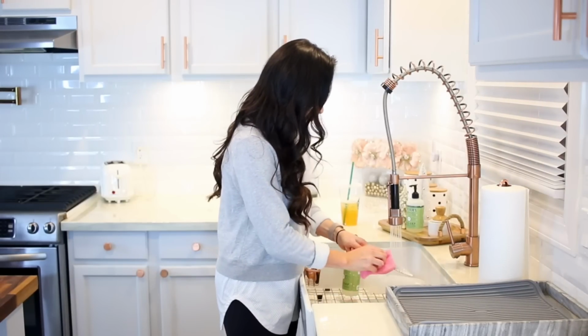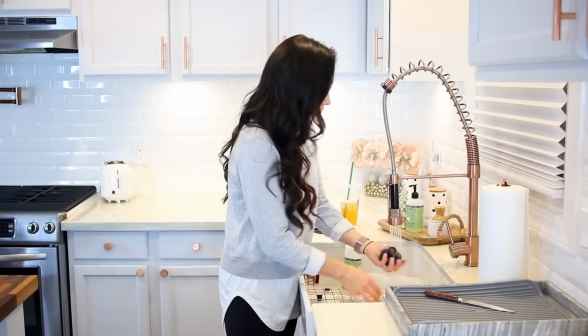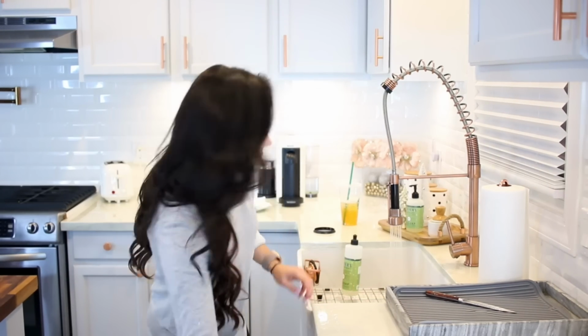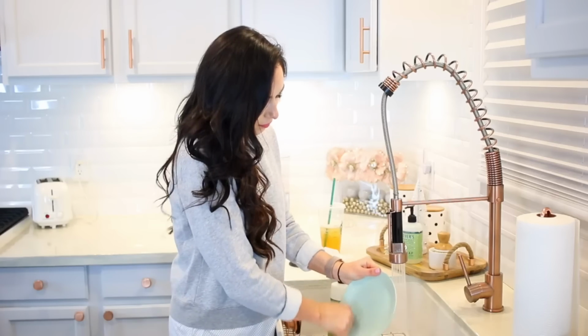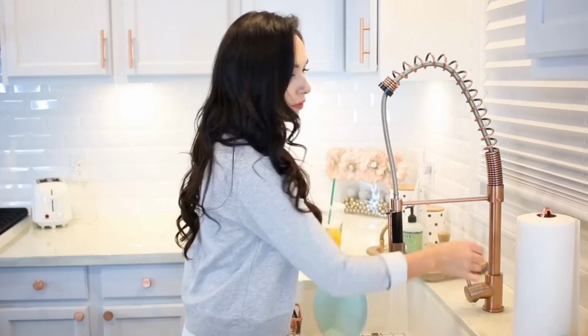Shockingly, I don't have tons of dishes in the sink. I feel like I almost always do whenever I film these videos, but I do have a lot of coffee cups, which is not too bad. So I'm just rinsing those out first before I put them in the dishwasher.